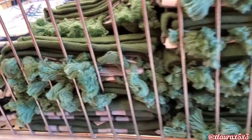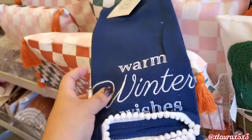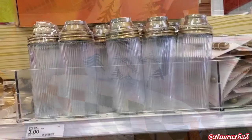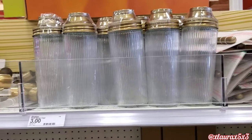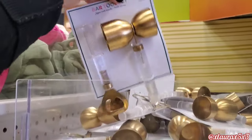It has some tassels. And then this one, perfect for after Christmas, warm winter wishes. That blue is very beautiful. They do have lots of their bar items, $3. This tool set is also $3.